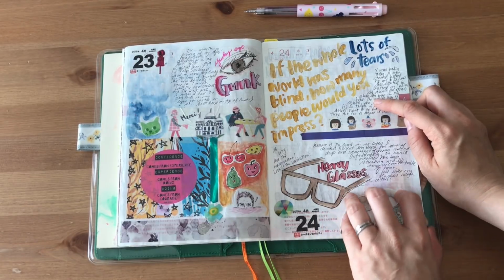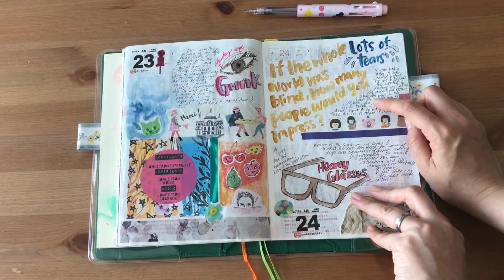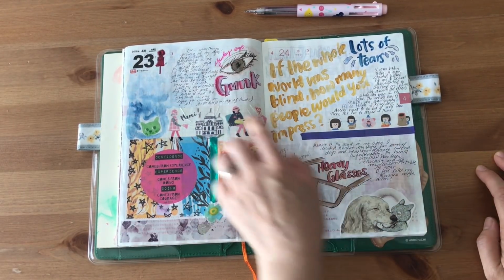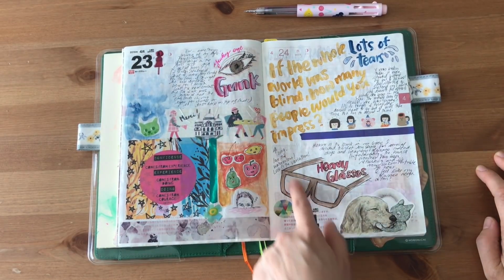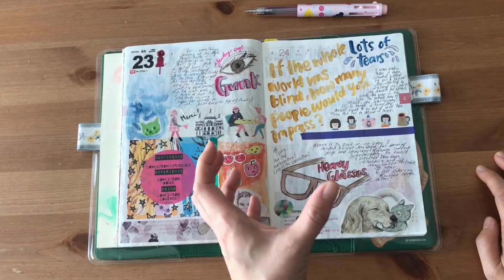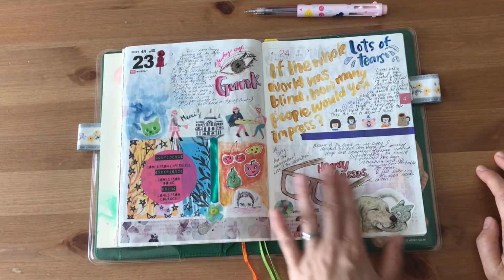"If the whole world was blind, how many people would you impress?" Oh, I think something was wrong with my eye, and I had to wear my glasses for several days, and my glasses are very heavy because my eyesight is so bad. And so I think I wrote that there.